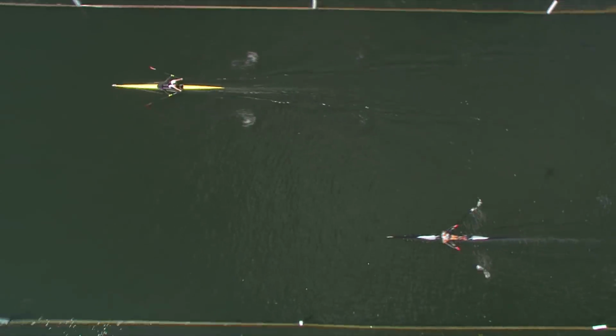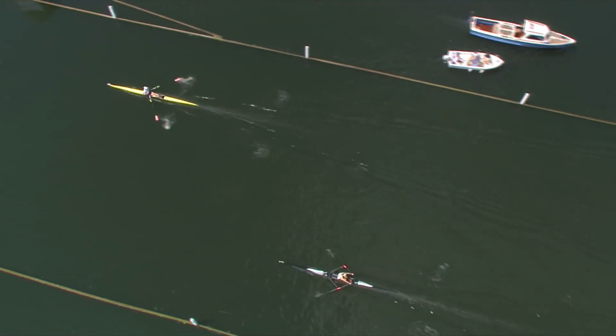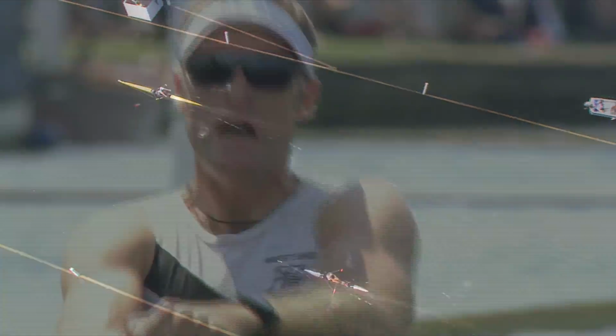Kettle Bjorch will be hurting right now. Mahe Drysdale just on a push here. He knows it's now or never as far as this year's regatta is concerned. He's not got very long left, has he? And I don't think he's making much of an impression there on Bjorch.